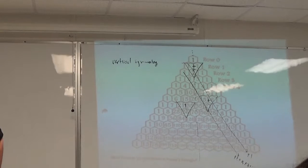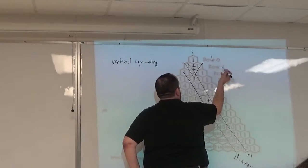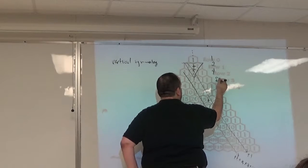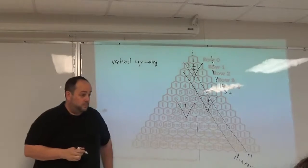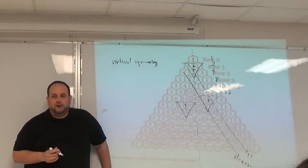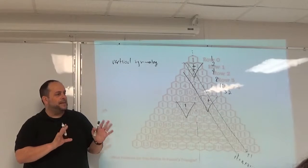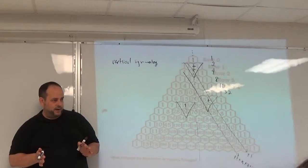Add up the numbers in the rows. What is that? 1, and then 2, 4, 8, 16, 32. These are all 2 to a power. These are some, not all, of the patterns that exist within Pascal's triangle.